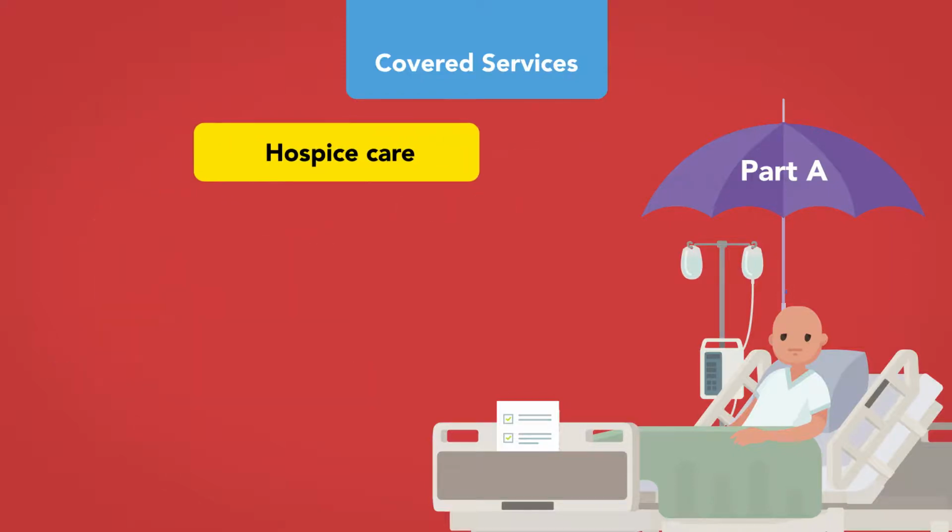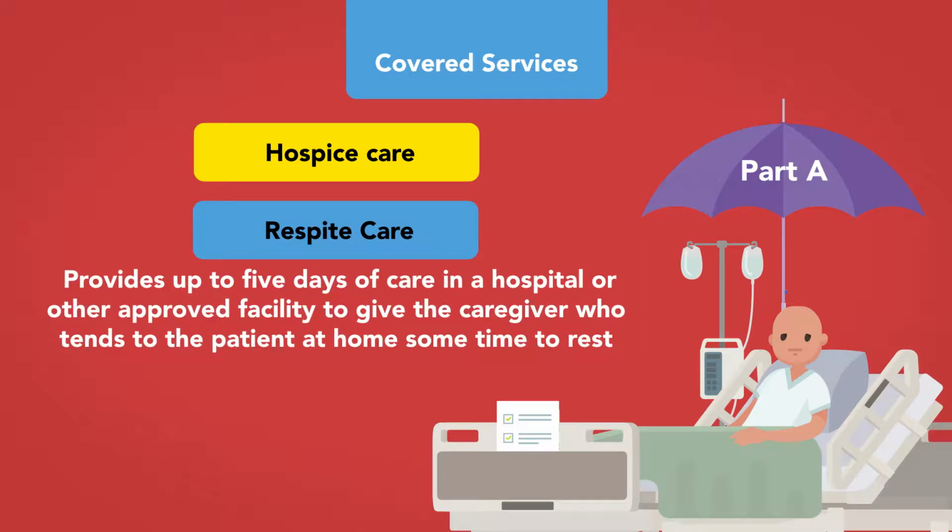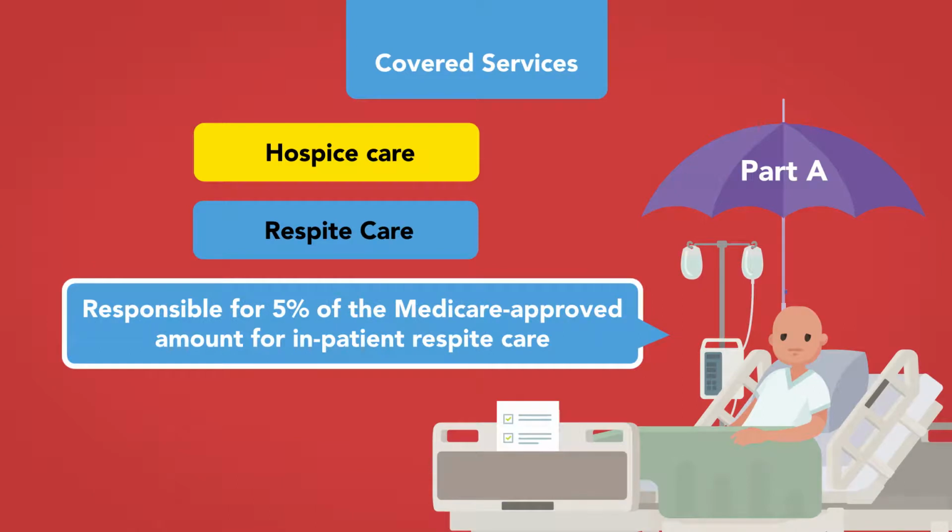Where the patient can live at home, Medicare may also cover respite care, which provides up to 5 days of care in a hospital or other approved facility to give the caregiver who tends to the patient at home some time to rest. The patient is, however, responsible for 5% of the Medicare-approved amount for inpatient respite care.